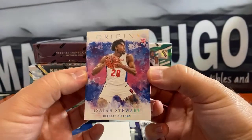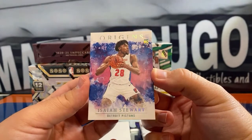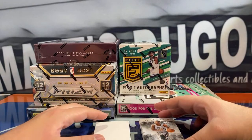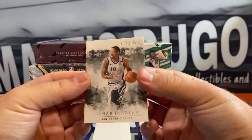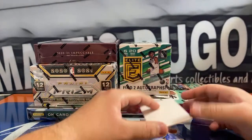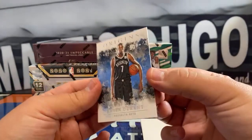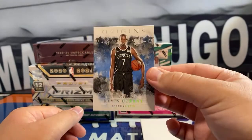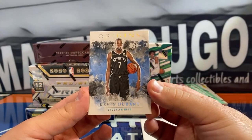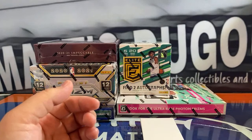We are starting off with a pink rookie, Isaiah Stewart, Detroit. Nice one. All right, we're going to have a few base cards. DeMar DeRozan, Spurs. Bradley Beal, Wizards. All right, last couple here. We have Aleksej Pokusevski, Thunder base. Nice one. And a blue Kevin Durant, not bad, to 99, Brooklyn. Nice serial on the KD. That's an awesome blue, 35 of 99. Space Jam cards coming. Looking parallel.